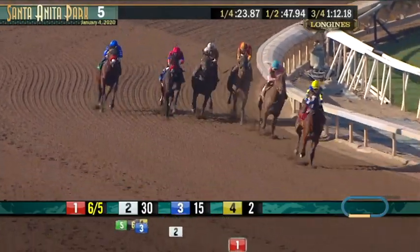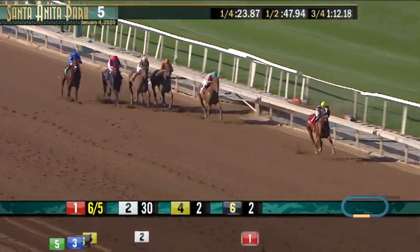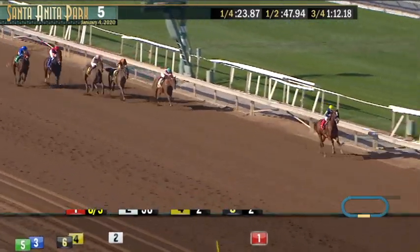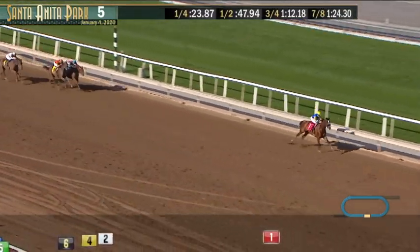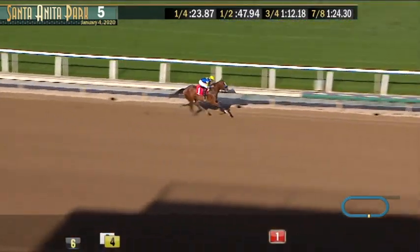Authentic, in complete command, turning it on. He's in front by 6 with a furlong left to go. Zimba Warrior and Azul Coast, as Authentic is putting on a show here. He's a little green, shifting about, but long gone. Authentic strolls home in the Sham. He'll win by about 8 lengths.